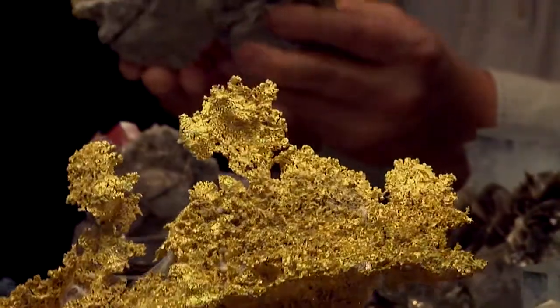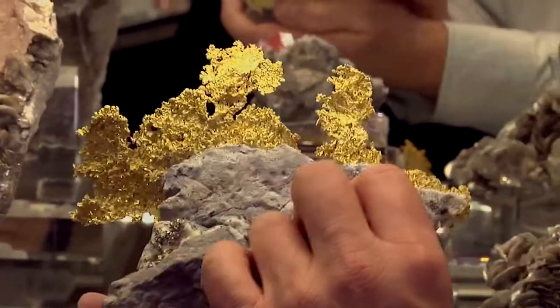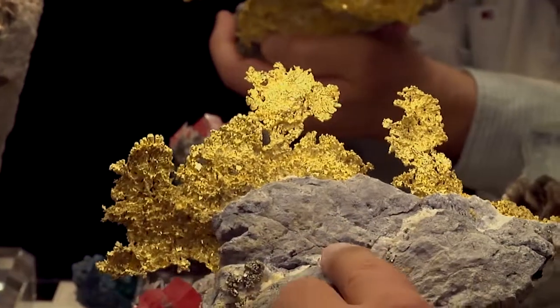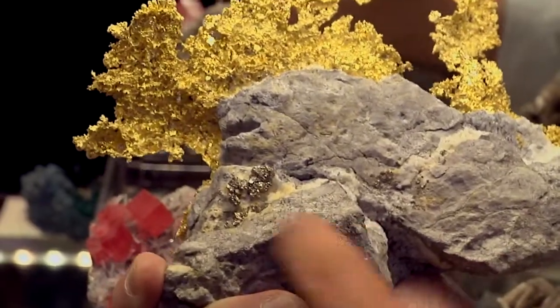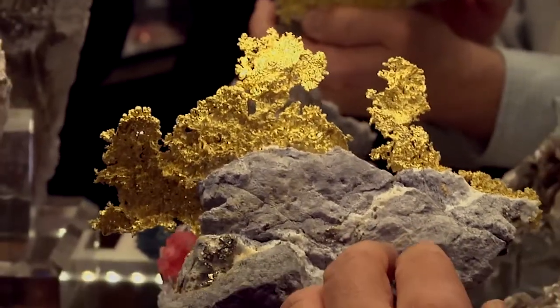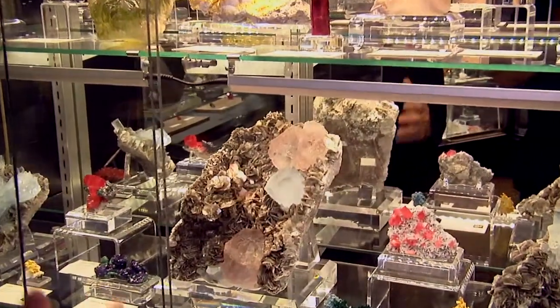Marvelous. Just marvelous. Very, very showy. And the backside really has some great luster on these crystals. Just beautiful, and a little sulfide mineralization here as well. You often get arsenopyrite and other minerals in association with the gold there in Mariposa County. Look at the combination of several different minerals on one piece.